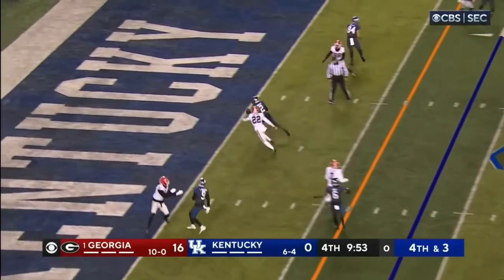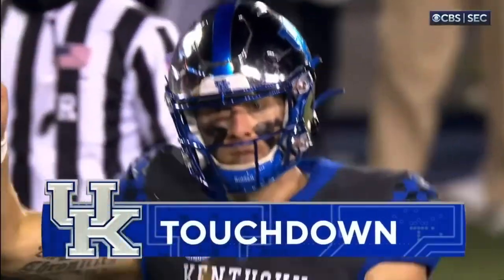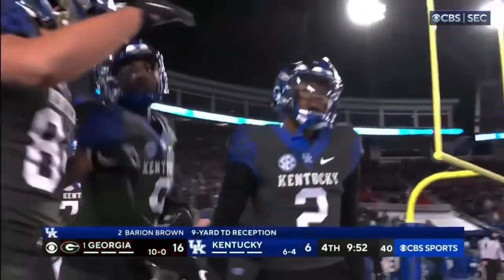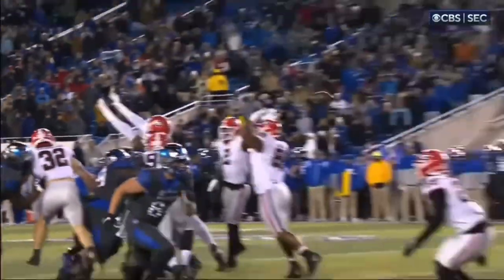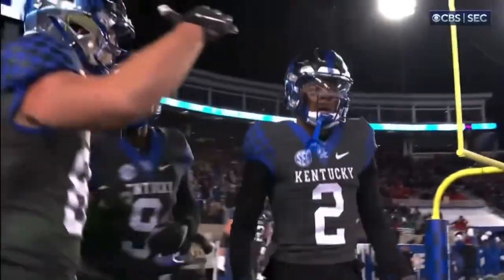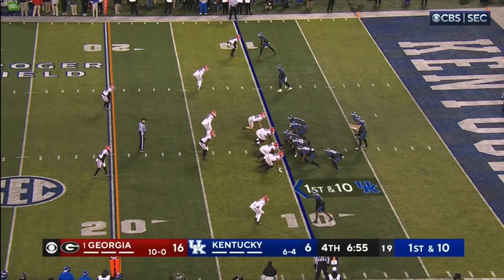Levis, slant, touchdown, Barion Brown. Going for two. Beautiful design play by Scaringello that time. Another look at the touchdown. A 99-yard drive in nine plays, a 9-yard touchdown, and it's a 10-point game. Nine plays last time.